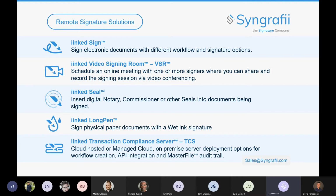One of the workflow options in the Inked Sign platform is the video signing room, or the VSR. The VSR is a proprietary system to Syngrafii, allowing you to schedule and host an online meeting where you can meet face-to-face with multiple attendees with built-in video conferencing inside the Syngrafii platform. You're able to, as the host of the meeting, share your screen, walk your remote clients through the documents that are being signed, and actually have them execute by sending in their ink signatures into the document.